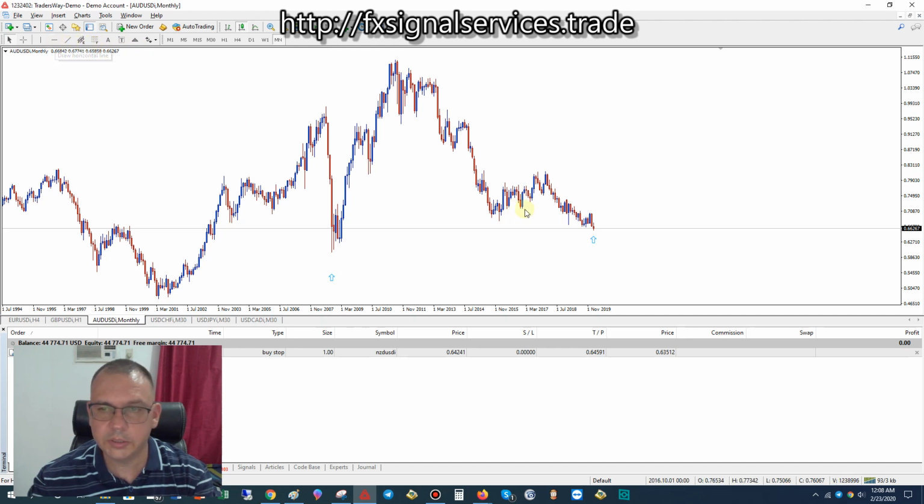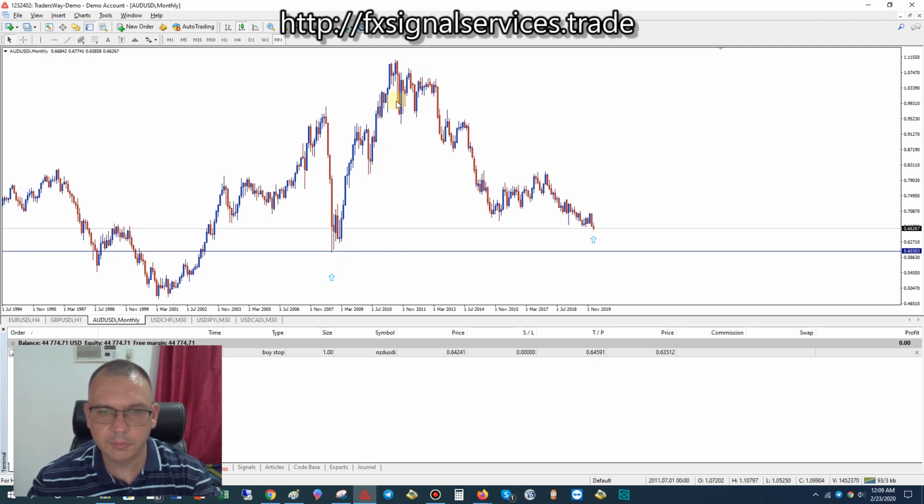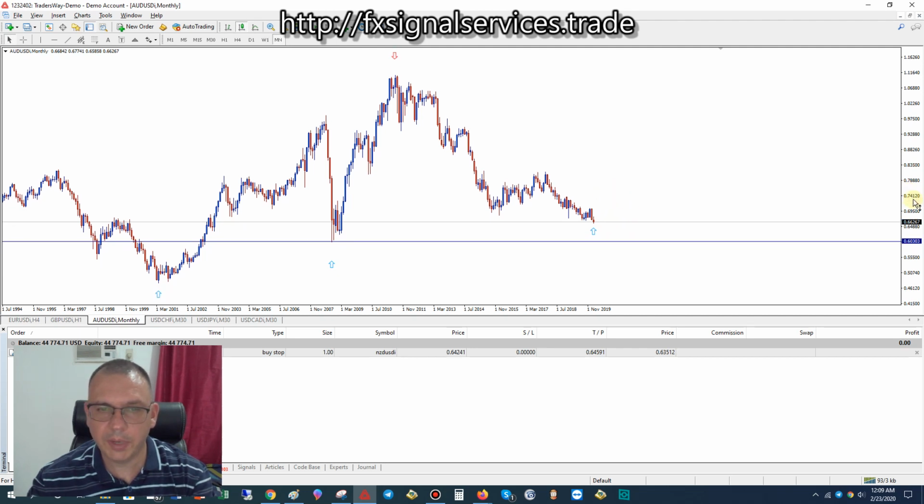Now, all these supports, all these arrows and everything are not set in stone. If you look here on this last blue arrow we had on the monthly chart, which was a long time ago, back in 2008, the price had hit this low, okay, and then eventually worked its way back up. And it took a few years actually, and ever since then it's been going back down. The price can and will come back down to this level. I don't know if it's going to go up a ways and then come down, but I can pretty much guarantee it's going to drop back down to that level.